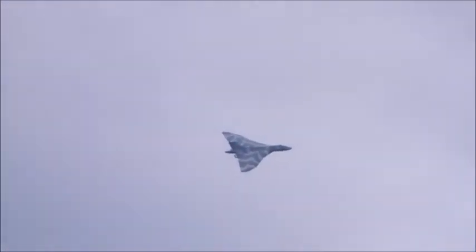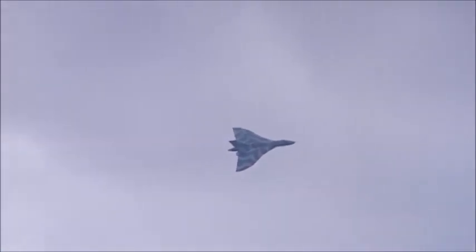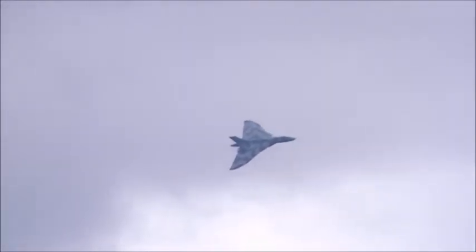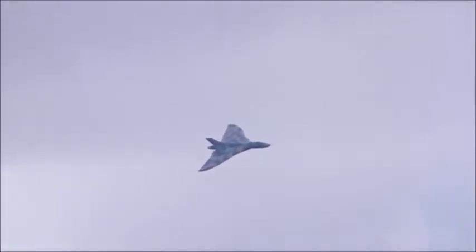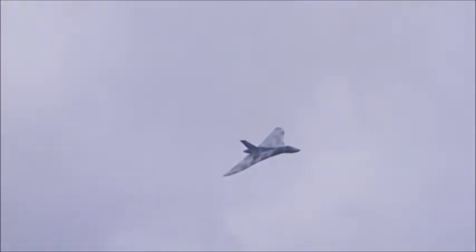The Americans used to refer to her as the aluminum overcast, because it goes dark when she flies over. And she was amazingly successful during the Cold War days, when she was part of our nuclear deterrent. She was a nuclear bomber originally. She used to go across to America and take part in their Red Flag exercises, and they discovered that although she's a 1950s aeroplane, she was actually stealthy long before stealth, in aeronautical terms, had been thought of. And so they couldn't pick her up on the radar.